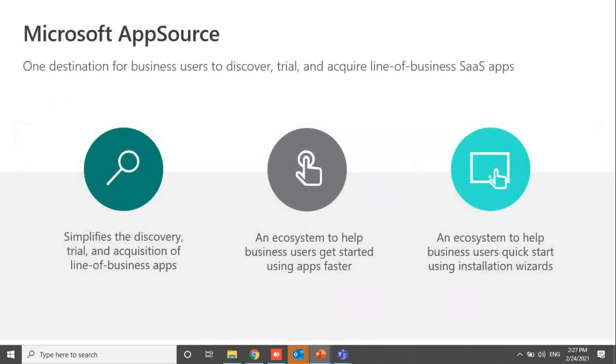Talking a little bit about Microsoft AppSource, it's one destination for businesses to discover, trial, and acquire new line of business SaaS apps. It simplifies the discovery and acquisition of line of business apps. It's an ecosystem where business users get started faster on these apps. It's an ecosystem where there are wizards that help you to install and configure these apps very quickly.